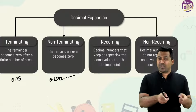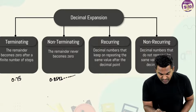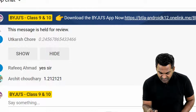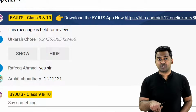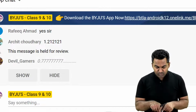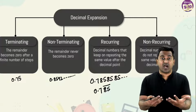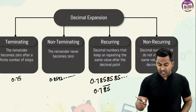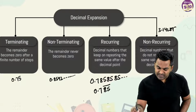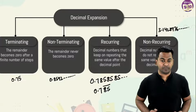Recurring means it is going to be non-terminating, right? But you will see a recurring pattern. An example could be 0.7858585. So the recurring pattern here is going to be 85. So in terms of bar, I can write it like this. I can put a bar on top of the digits 85 to signify the fact that they are recurring or repeating. Non-recurring is going to be what? Let's say 3.1428976, on and on. You don't see any recurring pattern in it, right?